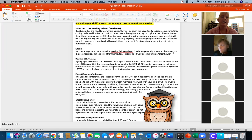It hasn't been decided yet if they're going to be virtual or if they're going to be in person, but we will be pushing out some more information about that. And if your child works with any other staff members like Title I or occupational therapists or speech therapists, you'll have an opportunity to meet with those people during that time too.